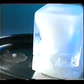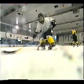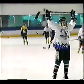A few minutes later, and it's obvious that the large block of ice will take many more hours to melt. So, no wonder it was possible to ship ice from abroad in times gone by. Nowadays, we take ice for granted. Before the refrigerator was invented, ice sports could only be played when the weather was cold enough to freeze lakes and rivers.